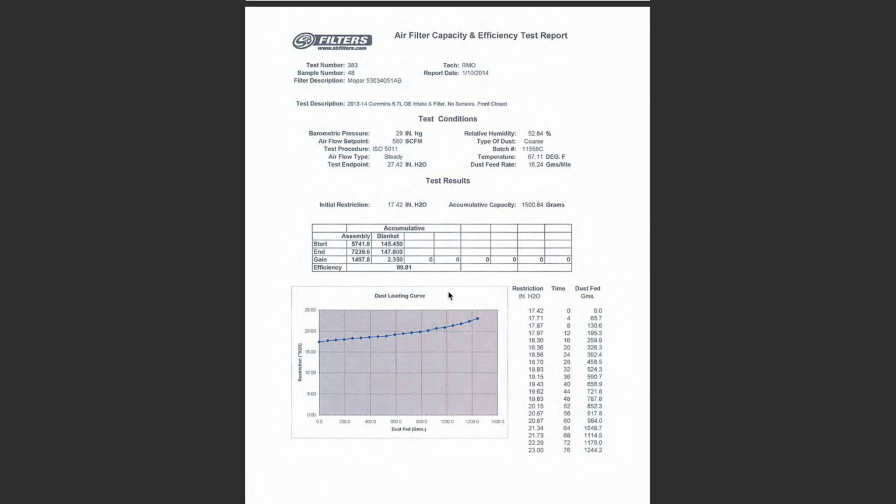Okay, this is the test result. I want you to look at this carefully. So this right here is your dust. How much dust was fed, in grams, okay? We start with 0, working all the way up to 1,400, but overall test results was able to show 1,500 grams. This is how much restriction on this side, restriction in H2O, right? So you can see here, it's got a linear line going up, right? As the filter begins to fill up with dirt, its restriction isn't very sharp. It's linear. It goes up. Yes, you will lose flow as restriction increases as it holds more dirt.